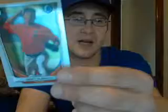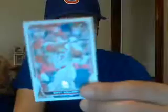Now we've got a Chrome for Yency Almonte for the Angels. Chase Utley, base card for the Phillies. Victorino for the Boston Red Sox. Matt Holliday for the Cardinals. Jurickson Profar for the Rangers. Christian Yelich for the Marlins. Travis d'Arnaud for the Mets. Ty Buttrey for the Boston Red Sox. Billy McKinney for the A's. And one more Chrome here, Kenny Giles for the Philadelphia Phillies.